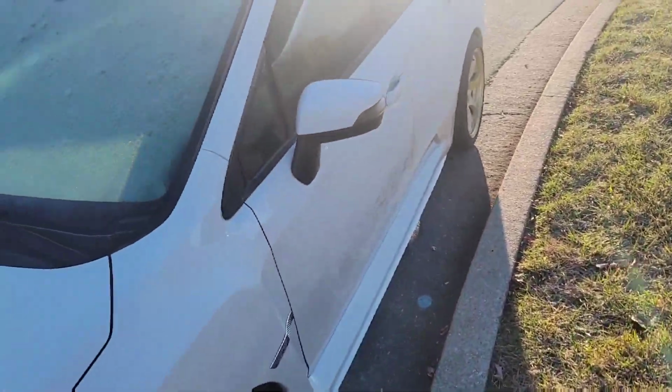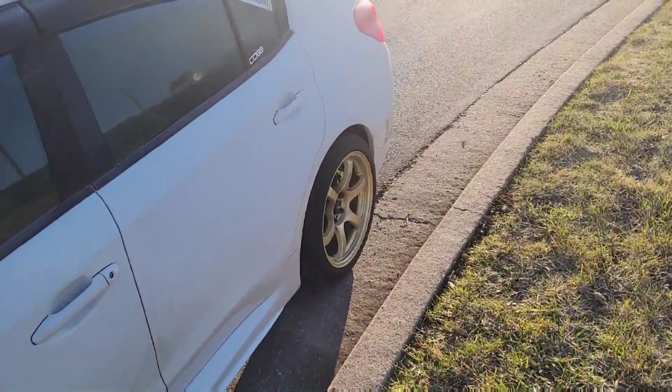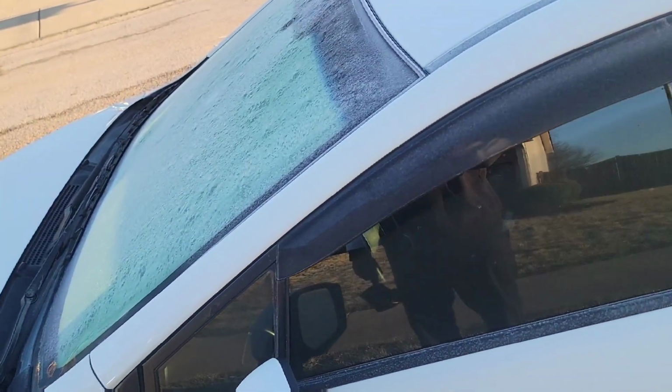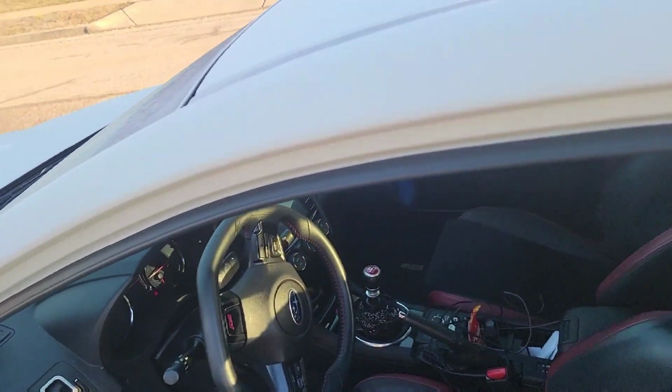We're about to go to Cars and Coffee here down in Kentucky. We got the Subaru clean. As you see, it's a nice, cool, brisk morning. Got some frost on the car, so I'm going to start it up and get her warmed up as well. It's all nice and cold in here.